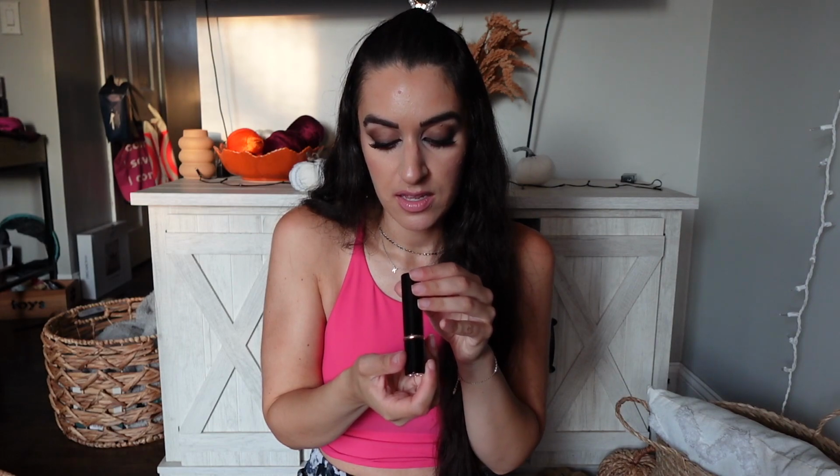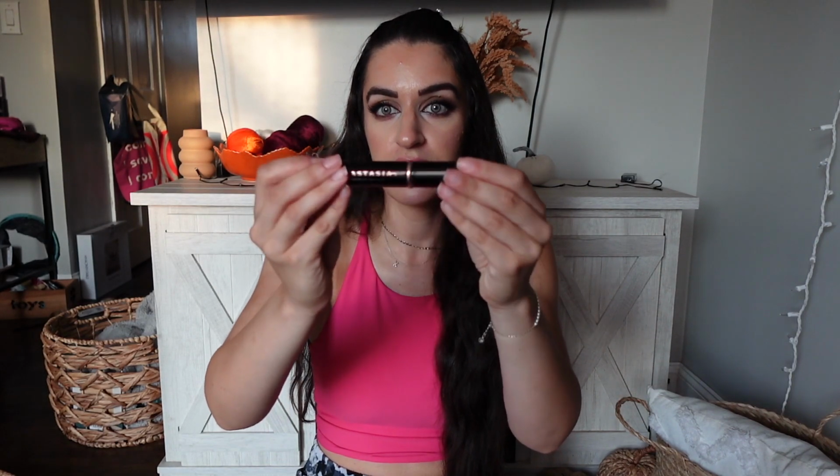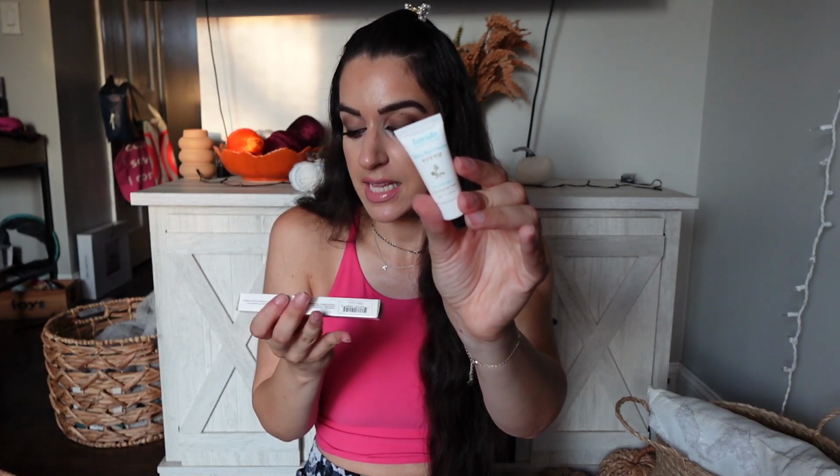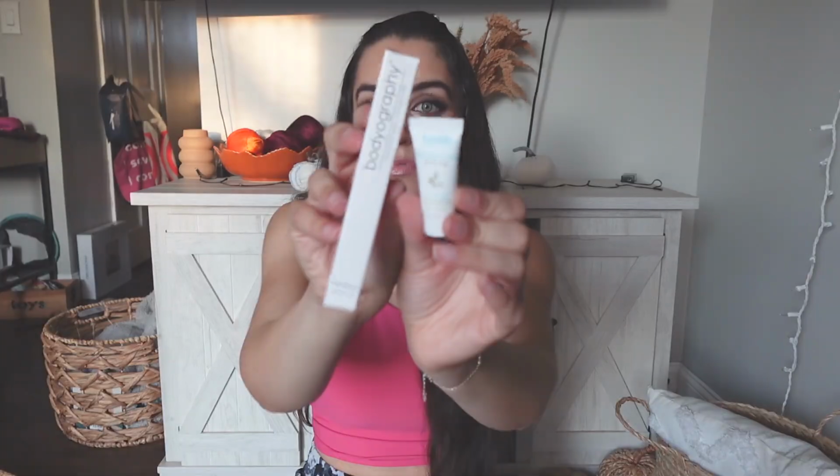Next we have, ooh, Anastasia Lash Sculpt Lengthening Mascara. I didn't know about this. Is this like new, or maybe it's like in their original line? I don't want to open it just in case, but it's cool. Then we have this mini eye cream from La Vito, and then this Bodyography eye pencil.